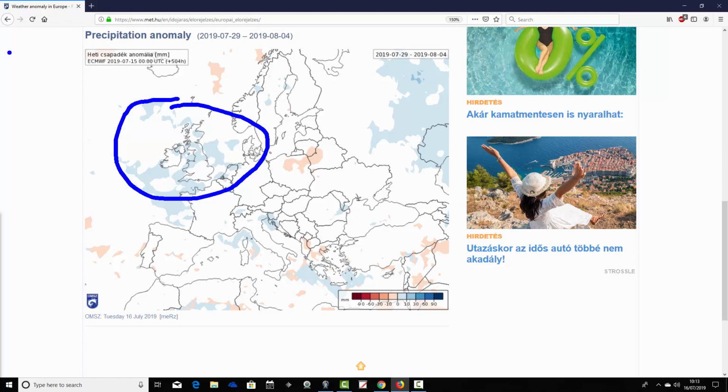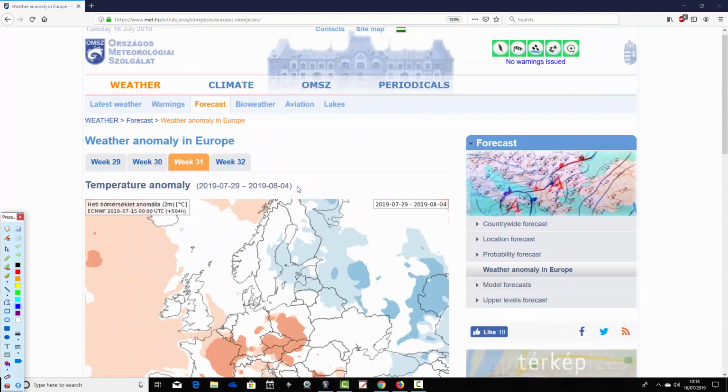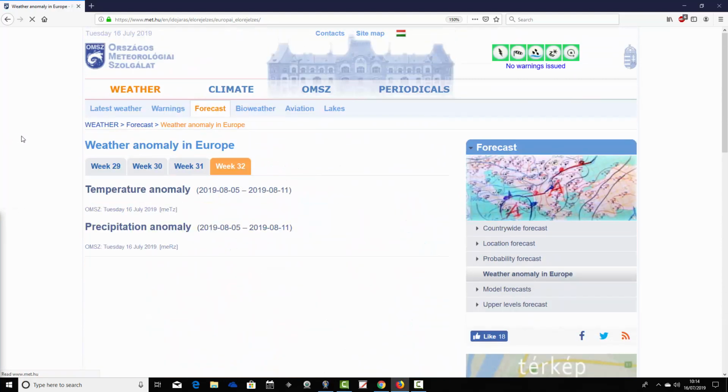Otherwise, there's not a great deal else going on from a precipitation perspective. Very, very weak signals, really. I suppose you would say that this whole northwestern portion could be a little bit unsettled, and then maybe hinting at being a bit drier than average across the east of Europe. But really, that's trying to interpret the chart too much, I think. Away from the UK and Ireland, the signals go very, very weak for precipitation in week 3.